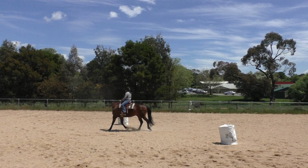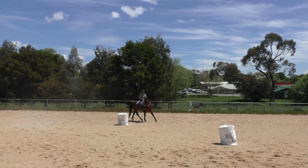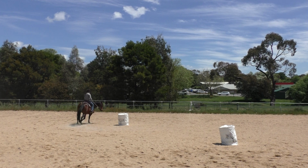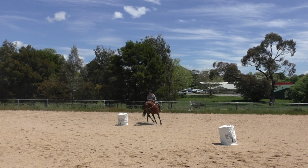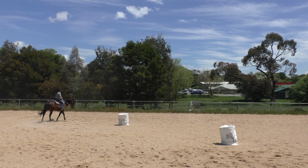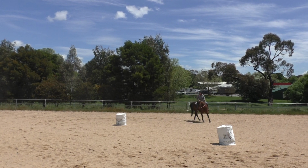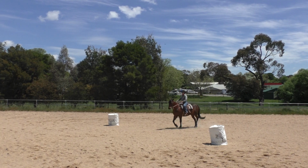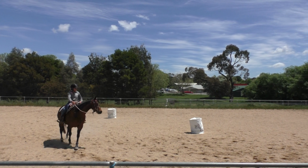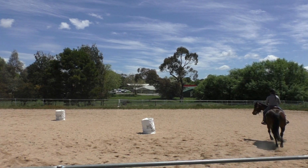Let him work his way in. He's only winning because he thinks it's hard work. Keep him here. And then work your way back out. Work your way back out. And change direction. And you can see him stick his head up and stiffen up a little bit through the change. We don't want that. I want him to be soft and supple and react like nothing's going on.